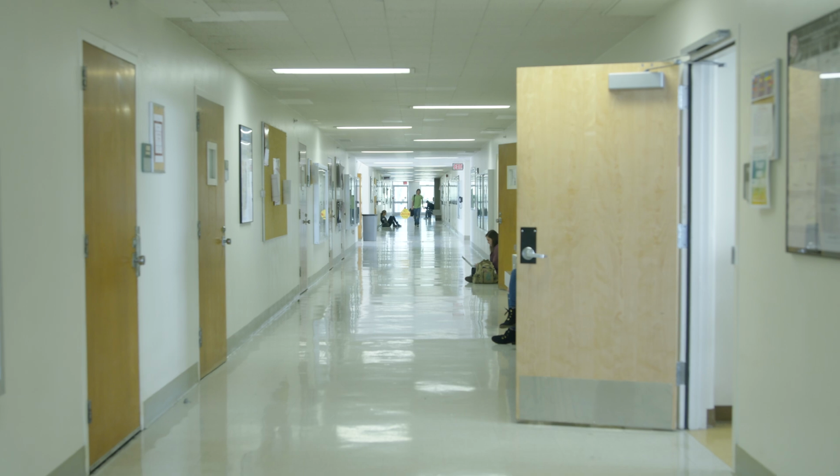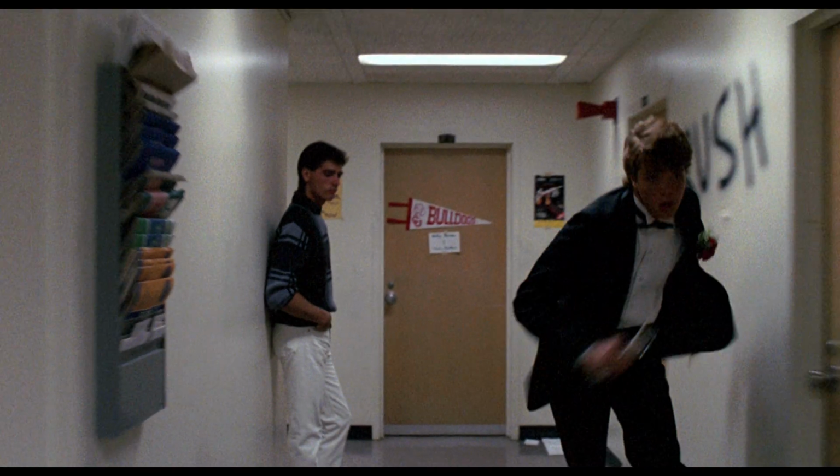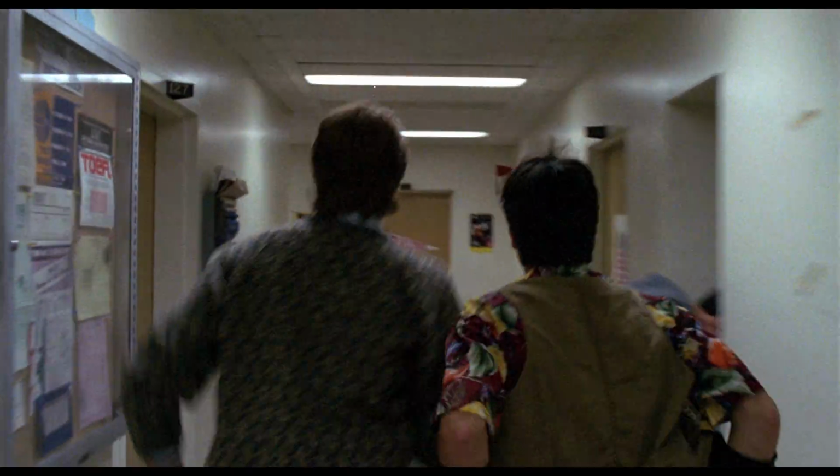Whoops. Or not. Or yes. As you can see, the hallways haven't really changed that much over the years. Although we could not find the exact location of the restroom, it is pretty much as it looked 30 plus years ago.